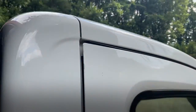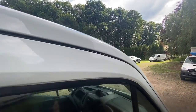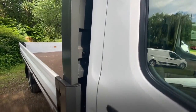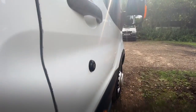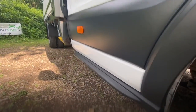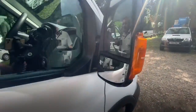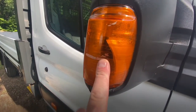Right, onto the driver's side of the cab. Everything looks spot on. Pillars are nice and clean, there's no damage. Driver's door. Nice and clean. There's a little dingle there, tiny. Can't actually see that unless you really look for it. Driver's side mirror. The back's in clean condition. There's a bit of a transfer on there. As you can see, it's coming off. And the mirror's intact.